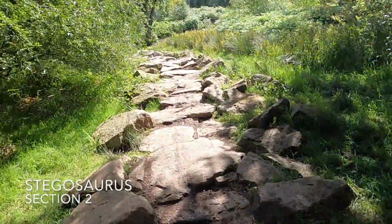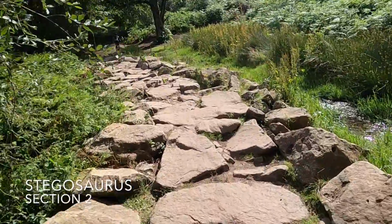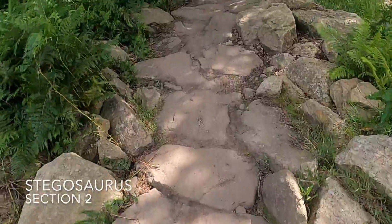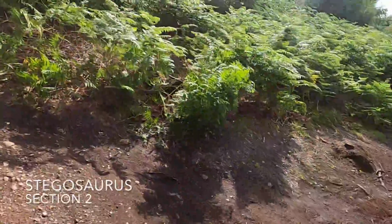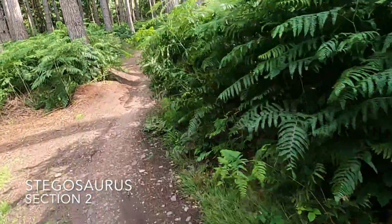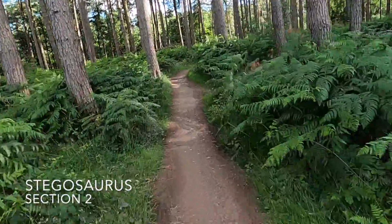tricky. Now these are rather large flat stones, but it's easy to get your wheel caught in one of these and come to a complete stop. So see there's quite large flat stones. Now this leads us next into another trail section, and we'll just cut this down a little bit. It's not too difficult, there's nothing much to report on this.